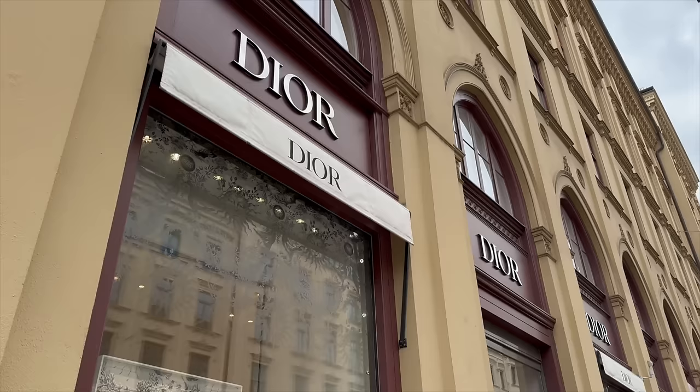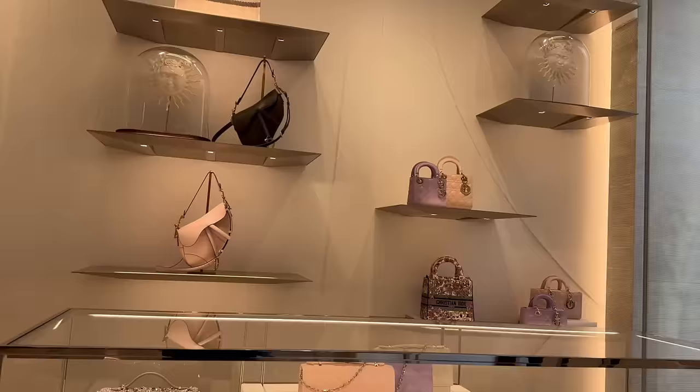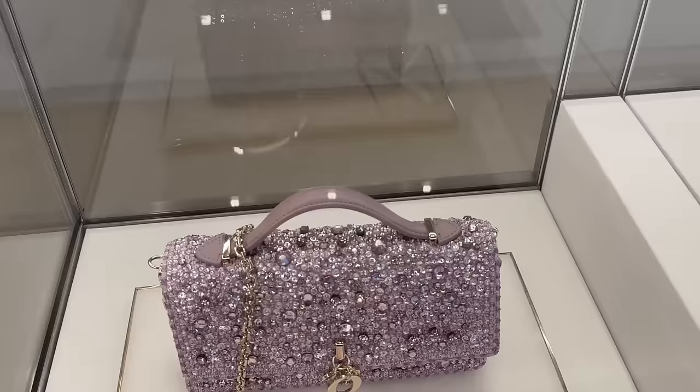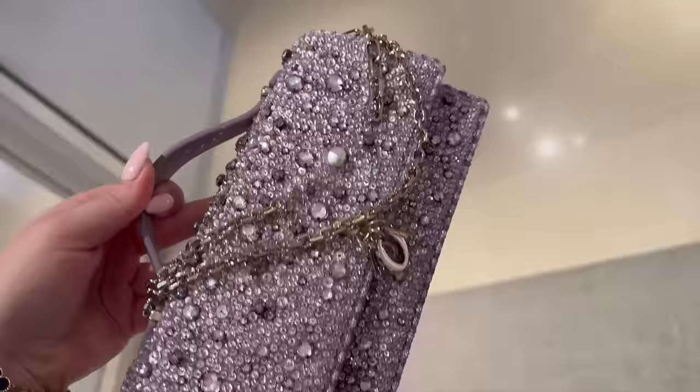We'll pop into Chanel, Louis Vuitton, Dior. That's where I'm getting my birthday gift from. Okay guys, we are outside Dior. Let's go in and collect my birthday gift. Let's have a look what they have on display, guys. Check out this bag with the massive purple crystals. Oh my god, can we see? This is blinding. This is so gorgeous.